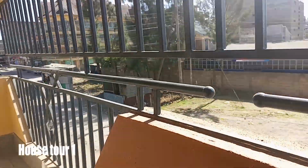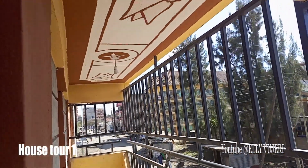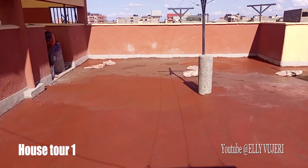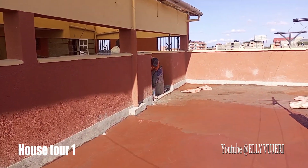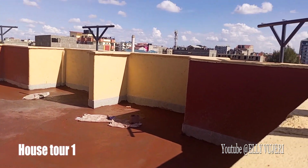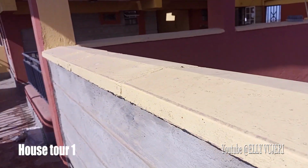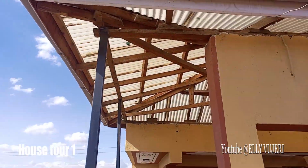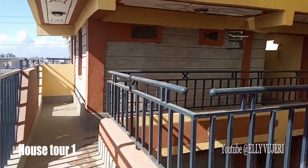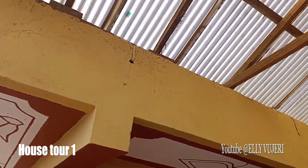First of all, we get inside, and this is the balcony where you can have your view of the outside. And this is the rooftop. This is probably the basement whereby you can dry your clothes after washing and after the laundry. And you can also just have your good times here at the top of the house. It's a good place, right? And a view, and on top of it we have roofing.